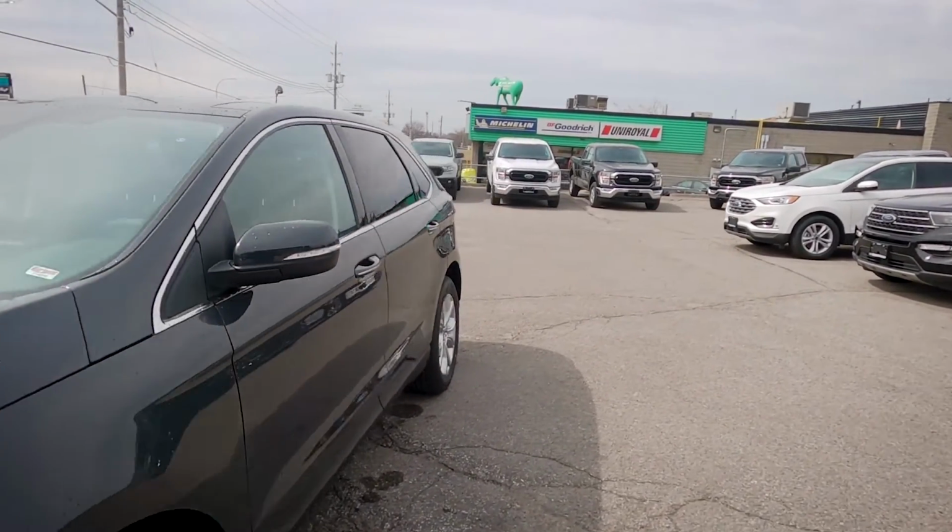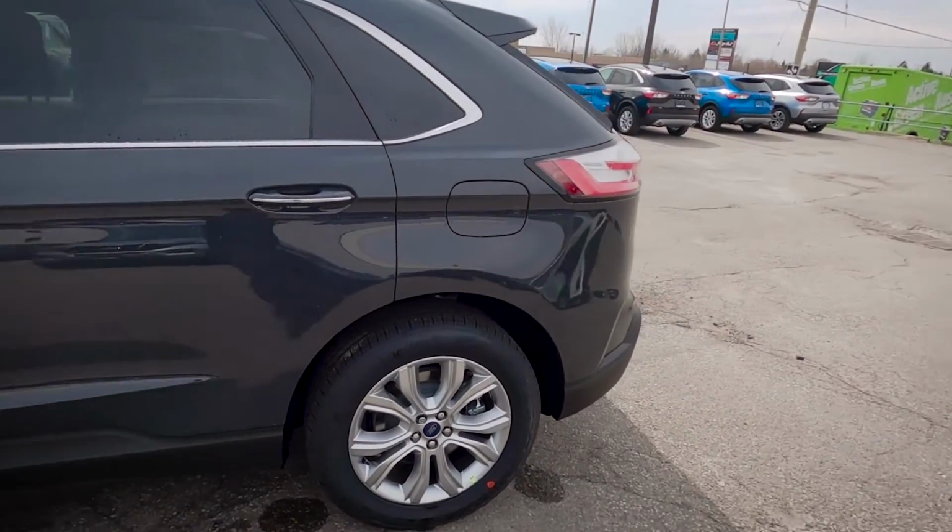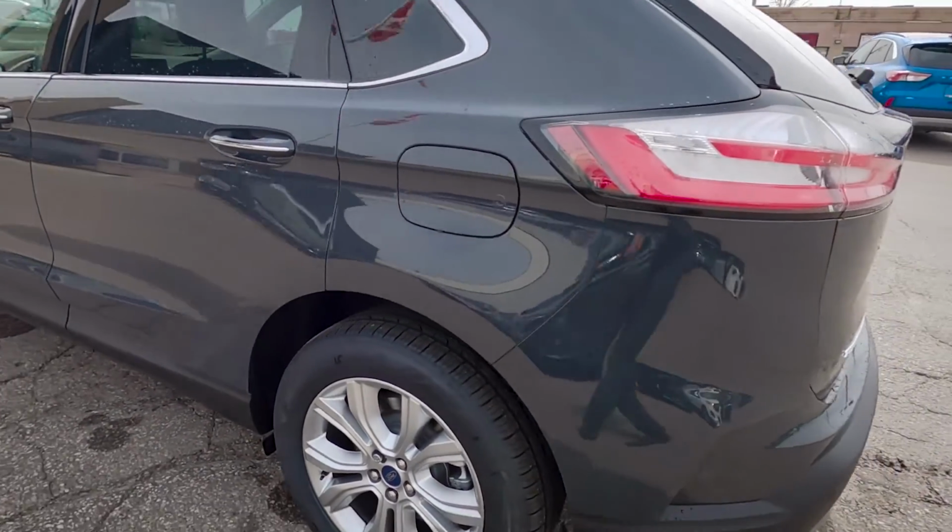This is the new gray. So last year it was known as a carbonized gray, different color choices that are available this year, but this thing does look incredibly sharp.